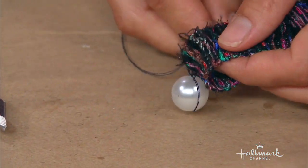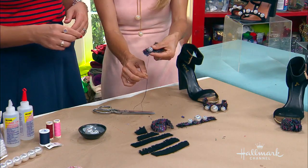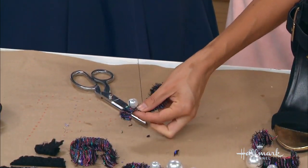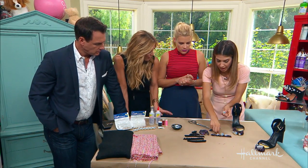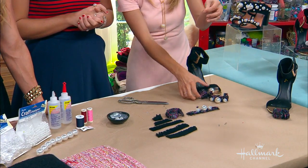Why are you using the black thread? I just want you guys to see. So it's a learning point. Yeah. If you have a clear thread, which is always what I recommend with things like this, that's what I would do. But I like the black thread. I like that you see the difference and it matches the actual fabric. It's definitely a design choice.